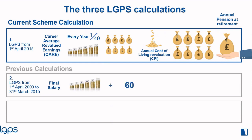Now, this ran for 6 years. So if you've been working full time in this period, and remember for the full 6 years it was in operation, you would have built up 6/60ths of your final salary. And the good news for you is that your final salary isn't determined by the date that section finished back in 2014. Instead, they'll use that final salary you're on just before you retire to calculate your benefits in the final salary section.